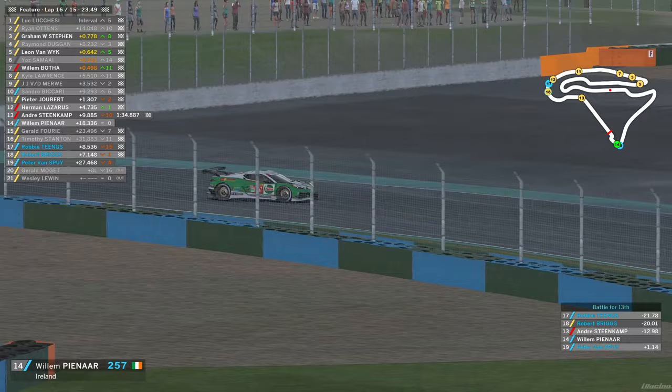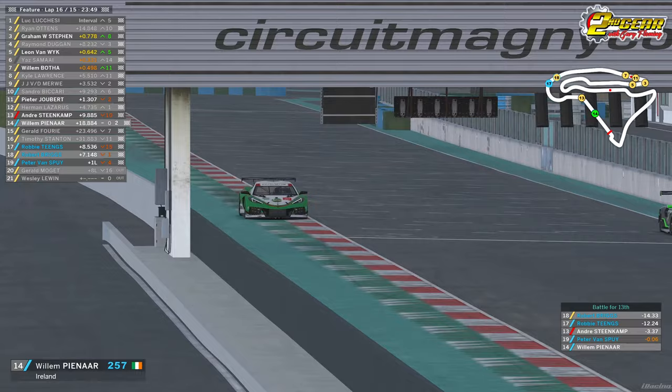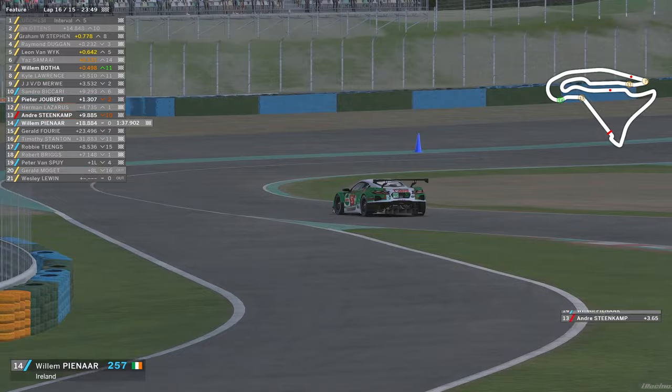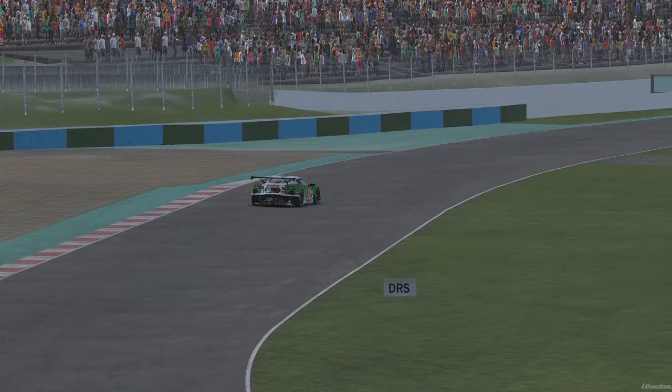So major turn up for the books in terms of, oopsie, that's another way of doing it, but when you've already finished your race it doesn't really make any difference. It was Peter van der Spree that did a little duck and dive across there. So let's have a look at those results. That's the second race of the day. Sorry, that's heat number one. We don't want to see that. We want to see the feature race. There we go. Luke Lucchesi.